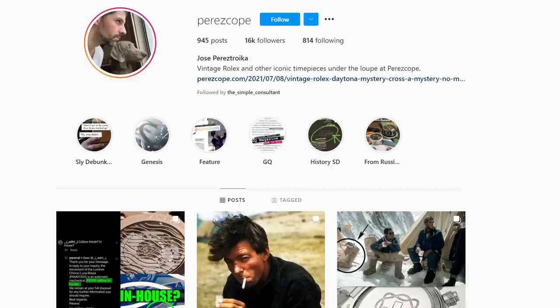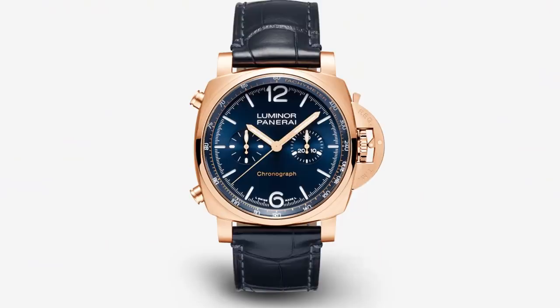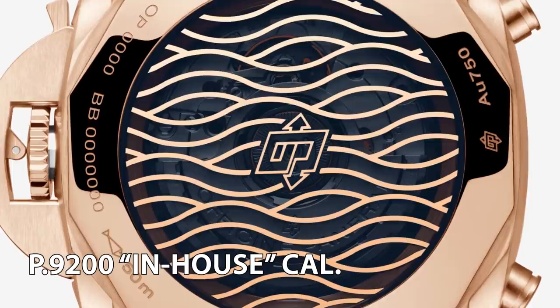So I've got to thank one of my favorite Instagram accounts, Periscope. Jose over at Periscope is incredibly knowledgeable. He knows a ton about old school Panerai, and I got to thank him for spearheading this little exposé. So what did Periscope uncover? Well, the PAM-01111 and its very impressive P9200 in-house caliber isn't really in-house at all.